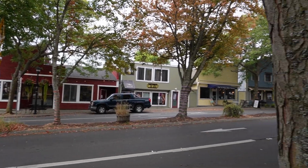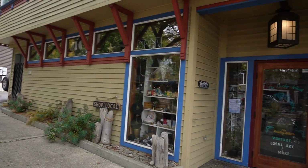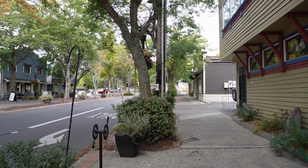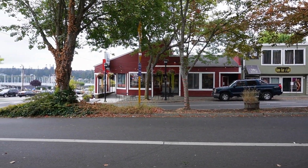Well, that was a delicious crepe, and this is a look at the little town of Kingston. They have some antique shops, of course the crepe shop. They have a bunch of little coffee shops, and I think down the way here is an ice cream shop we usually go to, but I don't know if it's open today. But now we're gonna head on down and go to the beach for a little.